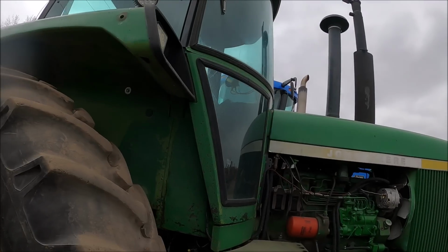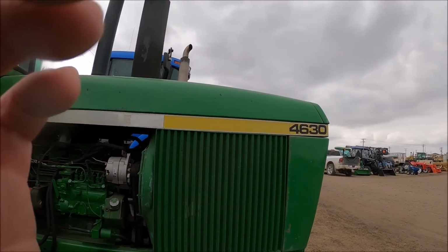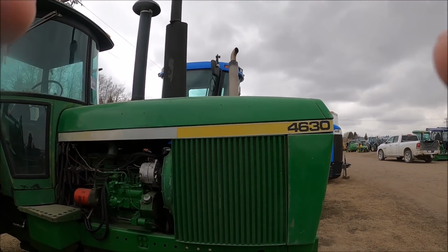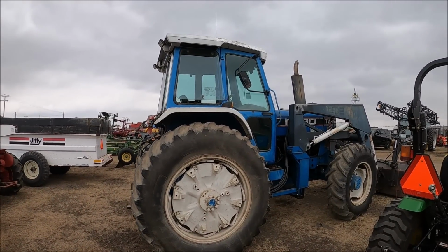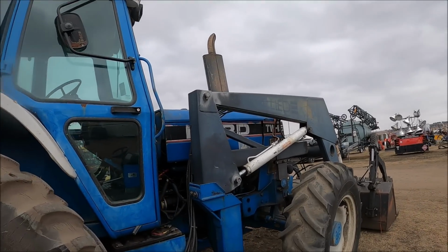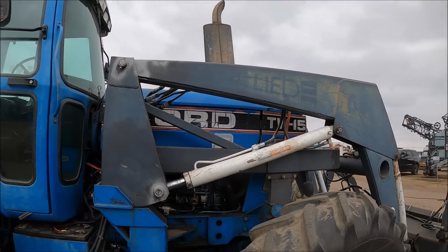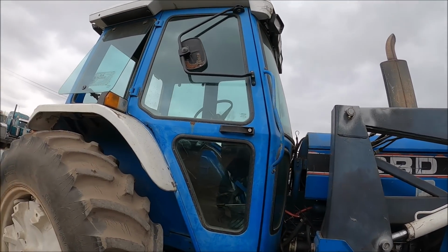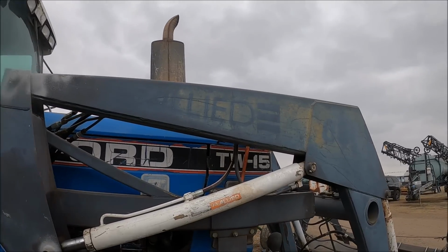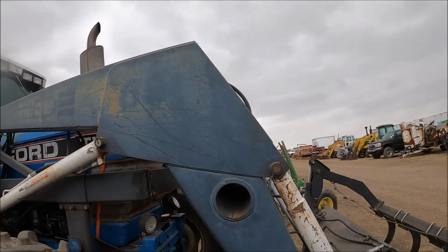20.838, that's not enough for a tractor like this really. So there you go. Nice John Deere again. Here's a Ford TW15, 18.4-38 rubber on the back and 14.9-28 on the front, so front wheel assist. Looks fairly decent. It doesn't look that bad. A little rough on the front.